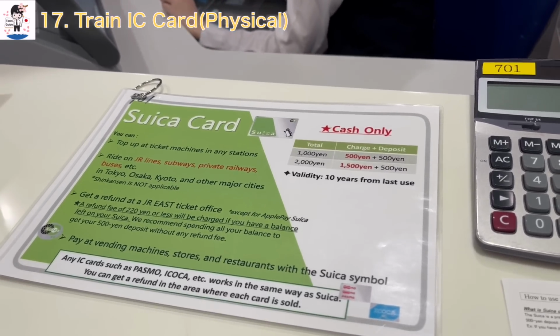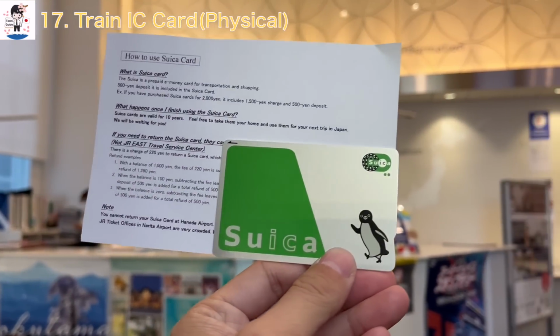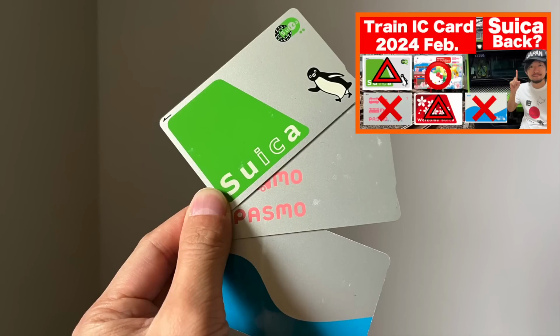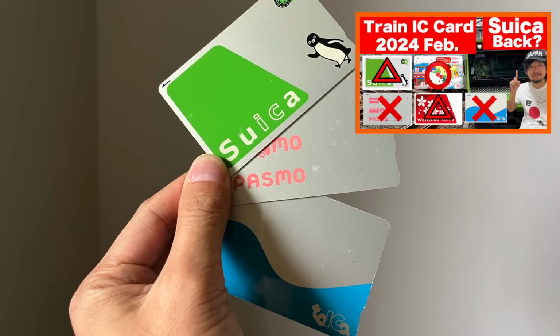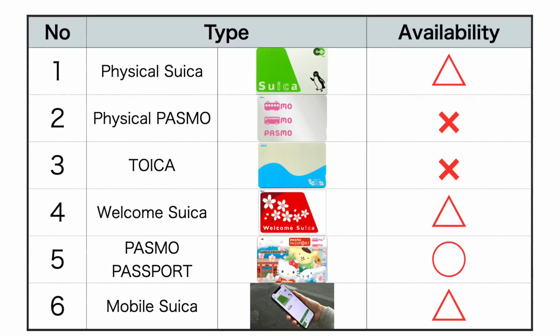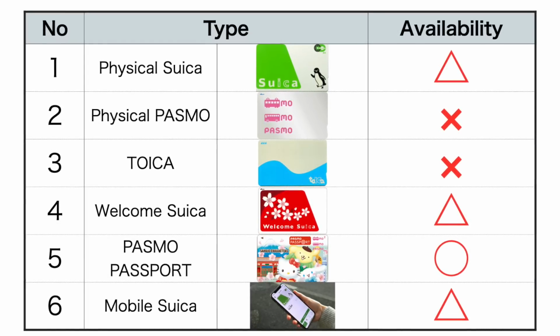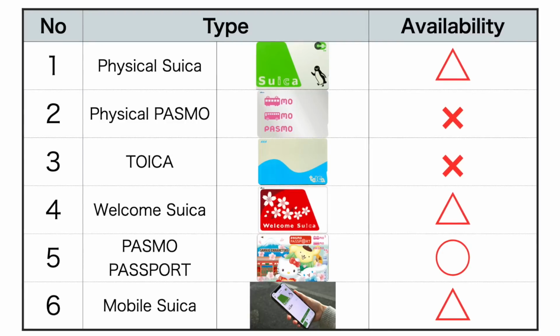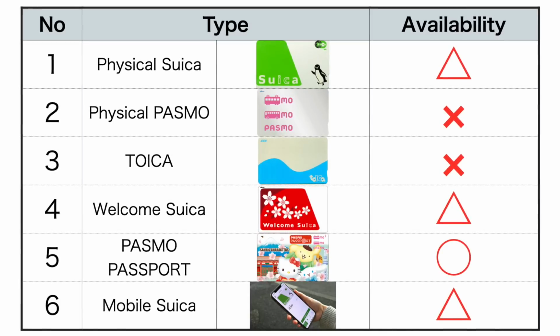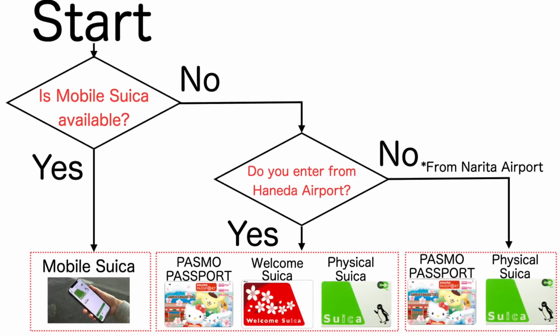While it's not expected to run out immediately, the popularity of these cards may lead to shortages in the coming months. Also, as explained in my previous video, there are 6 other alternatives besides Suica and PASMO with such variety. You may also think that you don't know which one is best for you. I would like you to check out my previous video for more details, but I'll tell you 2 important considerations to help you make the best choice here.